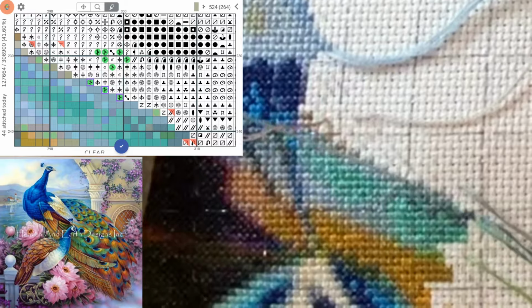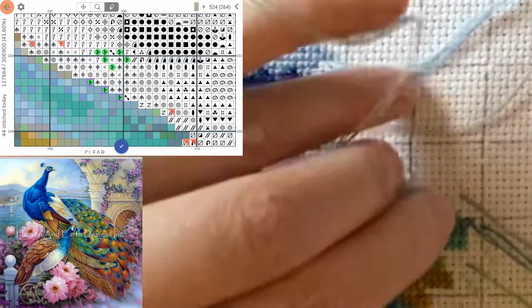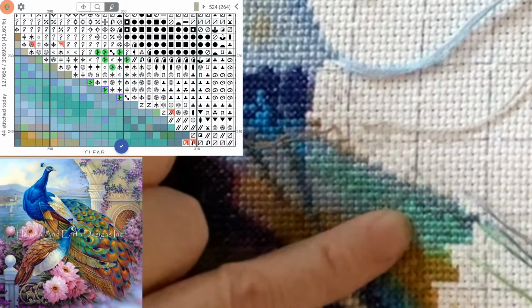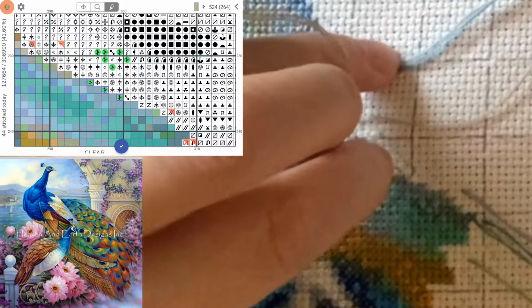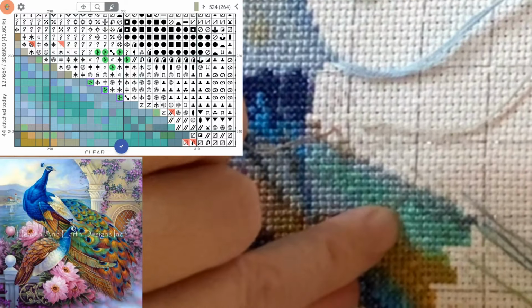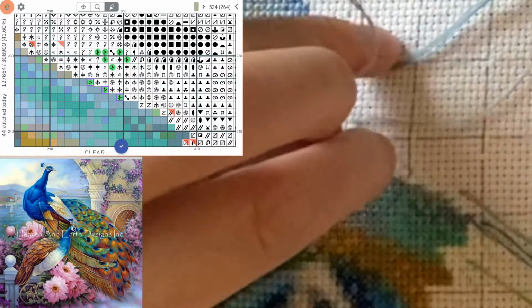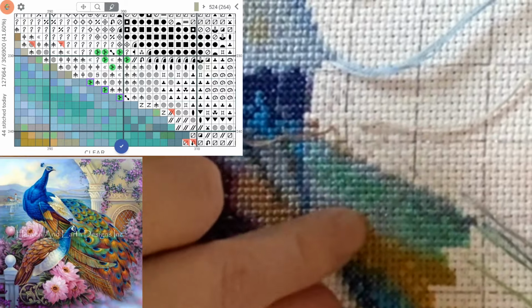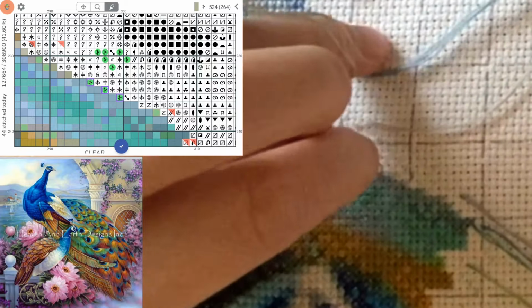So yeah, I did decide when I moved my frame that I'm going to build up mostly from the bottom up. That's just the way the colors are going across this piece, and so I'm just going to follow them, at least for this section anyway.